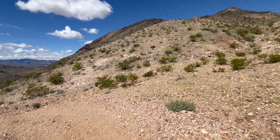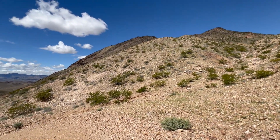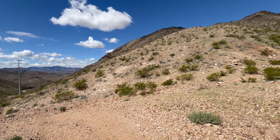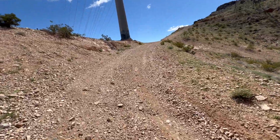Yeah, it really does seem like going up this way, coming up and down, is a lot easier. Well, let's say a bit easier than coming up the opposite ridge. Although I'm glad I did that. I always like to see different ways of doing things.